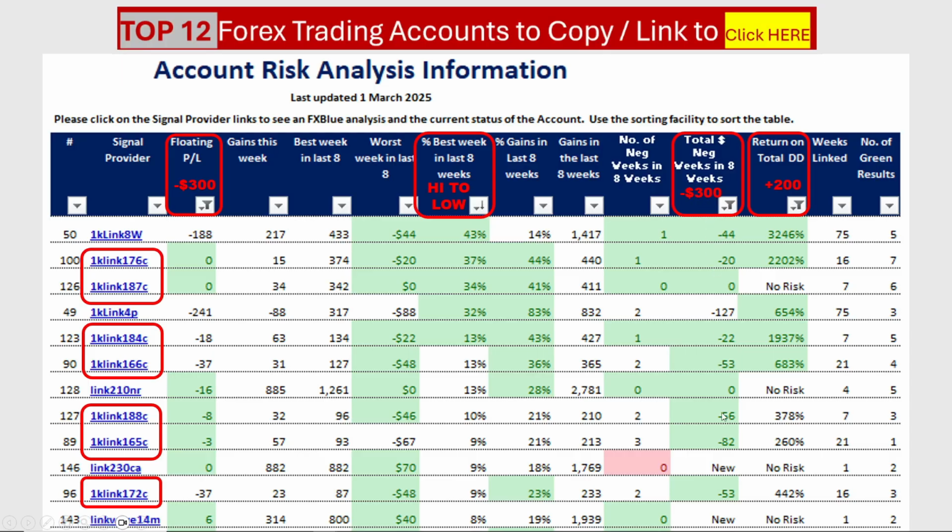And again, as you notice, everything is extremely low in here. We have a couple of new ones that we don't really know anything about yet, so let's see what comes out. And then return on drawdown has to be at least a couple of hundred. Normally, it's not really a big problem. The lowest one we have is here, 165C, so that's one of ours. But again, overall, it seems to have gained about 21%, so definitely not too bad.